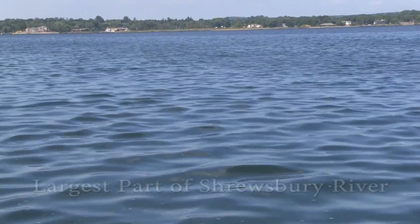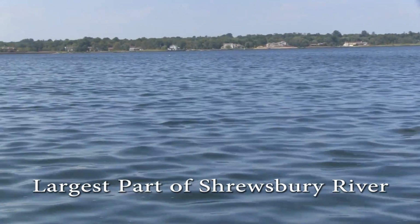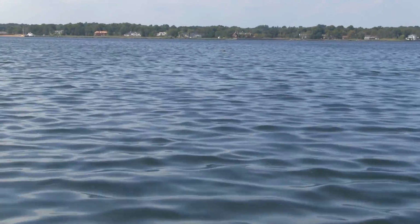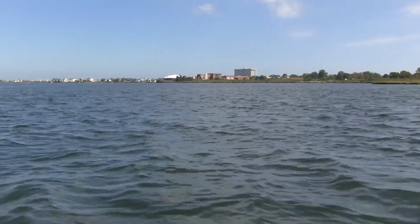And here's a pan of the largest part of the Shrewsbury River. And like I said, it's almost a bay. Not too many boats out today, but I did see a couple of jet skis running around having fun. They can easily go over these shallow places better than I can. Now remember where we came from, there it is.